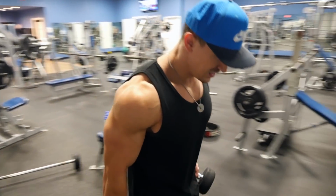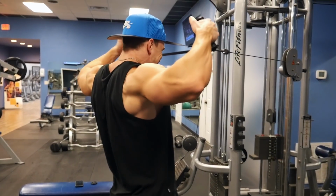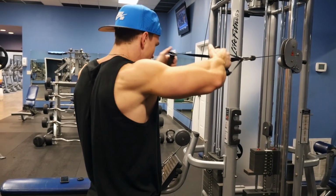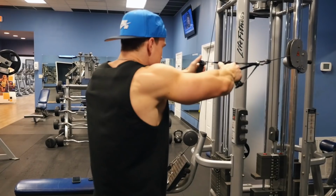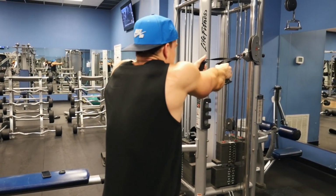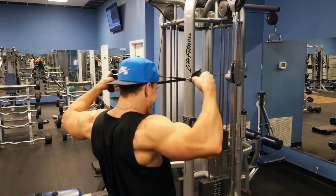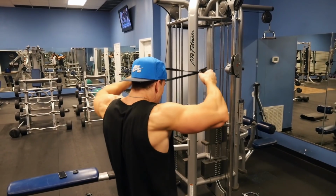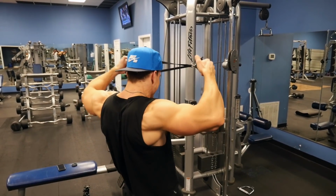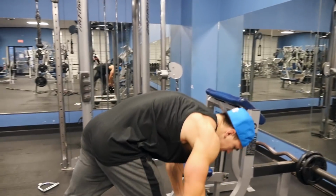Now moving on to another giant set. So we're working rear delts, side delts, and rear delts again during this giant set. So as you can see, we started off with the cables, two handles, just pulling it back, doing some face pulls. So what you're trying to do is pull that cable as far apart as possible. We did four sets of these, just like the other giant set.